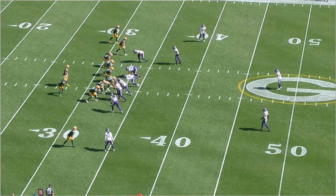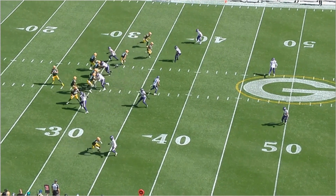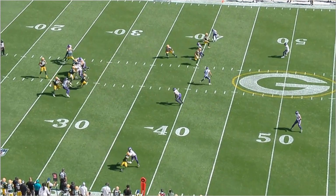All right, next you've got these confusing looks. Again, you've got all these guys at the line of scrimmage. What are they going to do? Are they going to bring pressure? Are they going to drop out? This is going to be a case they rush 4. You've only got 4 rushers. They've dropped out, and you've got Tampa 2, essentially.